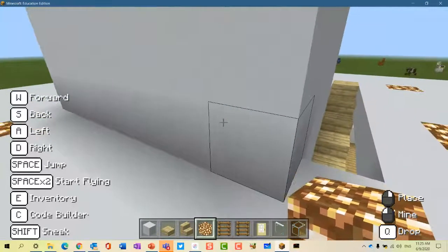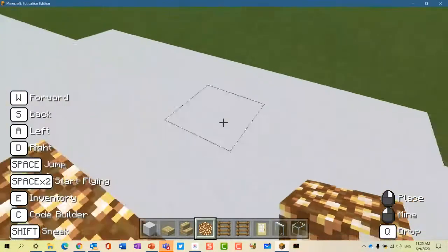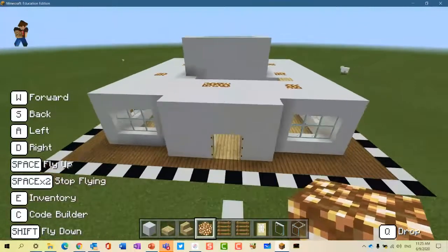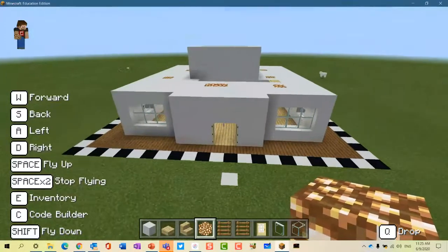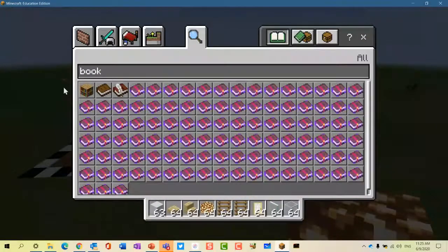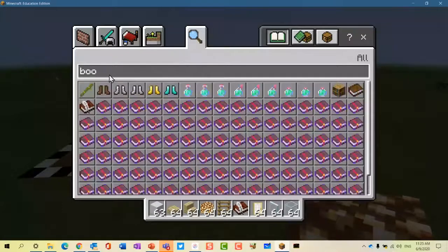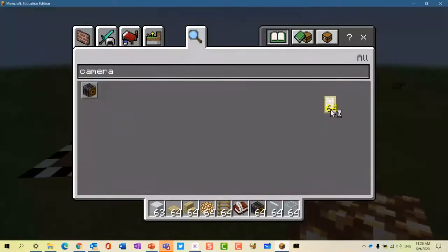All right. So the last thing that I would like to show everyone is something called the book and quill. I'm just going to fly here for a moment so I can have a nice view of this house as it's coming along. And I'm going to go into my inventory again by pressing E, so it's actually my equipment. I'm going to type in book, and you can see I've got a book and quill here. Then I'm going to type camera again and take the camera as well.